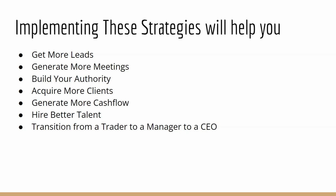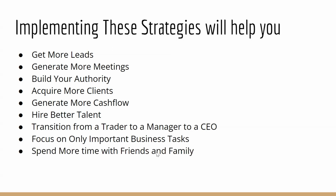That is the journey. You need to be willing to make the switch in mindset. If you were stuck in the trader mindset, in the operator mindset, for your entire life, you'll never be able to grow your business. You need to be able to shift from one stage to the next, upskill yourself from a trader to a manager to a CEO. That's how you go to a bigger level and focus on only important business tasks. That's how the entire thing goes.